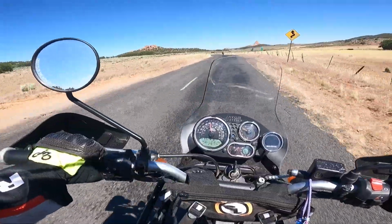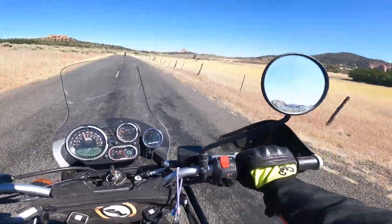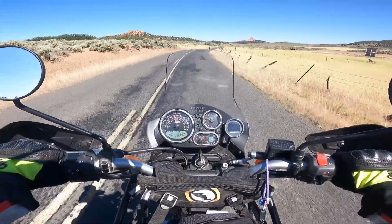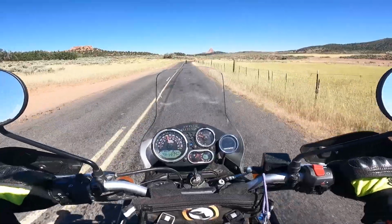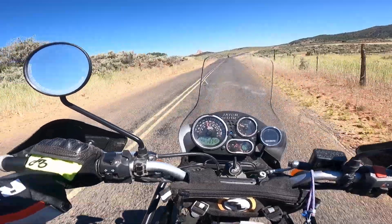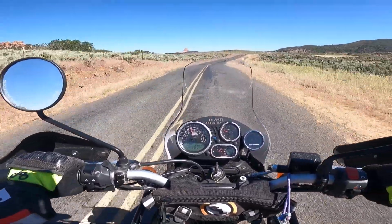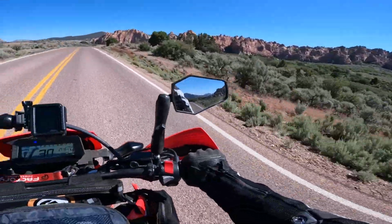Well, we've come up quite a bit in altitude already. We're midway up to the Kolob, and it's been a beautiful ride so far. I'm happy to say the temperatures have come down quite a bit. I'm expecting actually a fairly cool ride today, despite the fact that it's mid-June in southwest Utah. I don't think I'll be fully miserable again until we get back down into St. George, so that'll be nice. Ooh, all right, we've come up on the Kolob now.